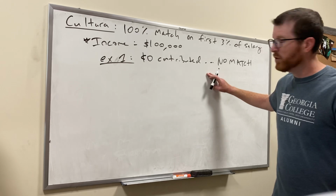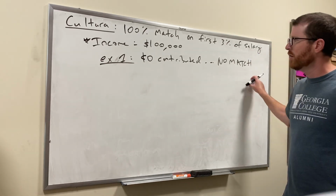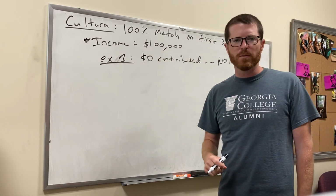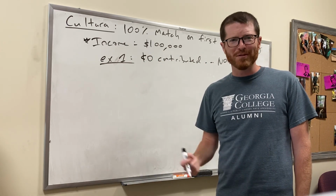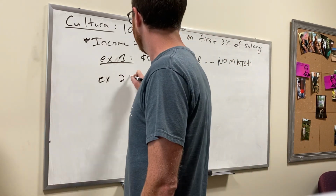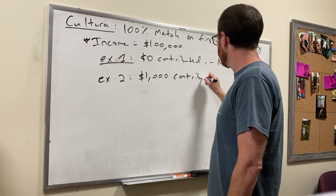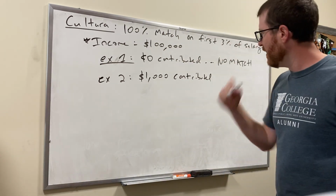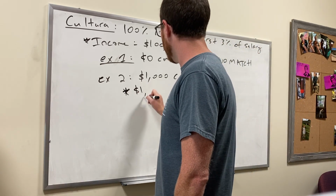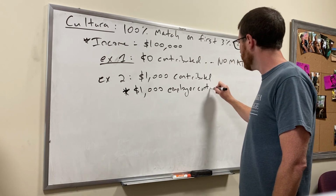So if you do this, which a shocking amount of people do, you won't get any match, which is really a disaster because they will 100% match your first 3%. So you definitely want to put some in to get that free money. All right, so you could instead do a $1,000 contribution. And in this case, if you put $1,000 in, then the result is that you're going to get a $1,000 employer contribution.